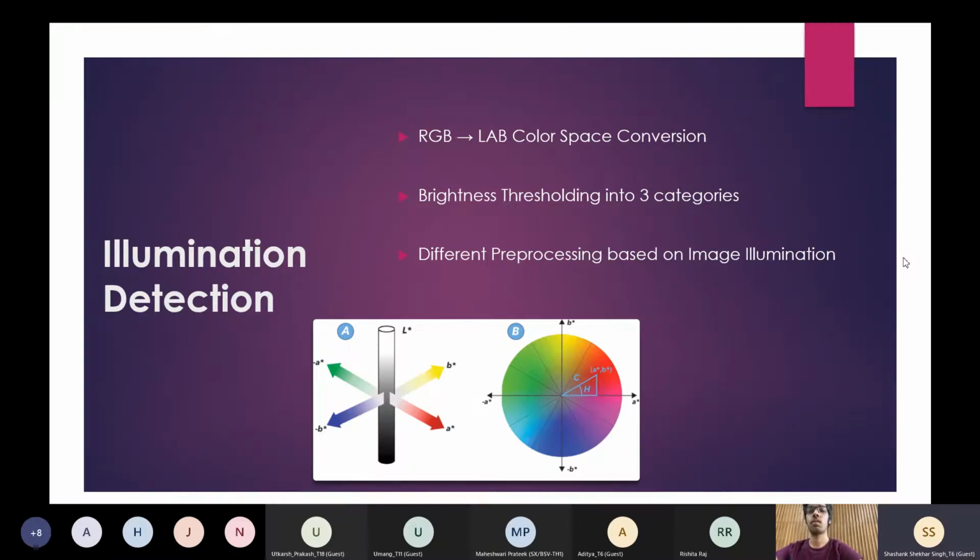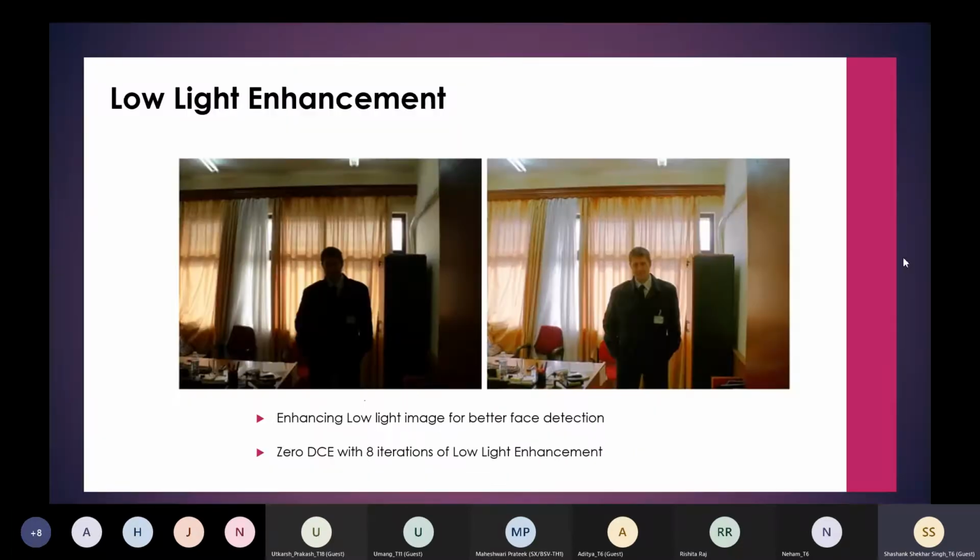To extract better features from an image, we process it according to its brightness exposure level. For this purpose, we use an illumination detection technique. We first convert the RGB image to LAB color space to measure brightness. The L channel is luminance, and A and B are color dimensions. Based on this, we classify images as overexposed, balanced and underexposed. For underexposed images, we apply low light enhancement through Zero-DCE. This method is inspired by curve estimation techniques in image processing and is applied for 8 iterations, as mentioned in the research paper, for best results. Over to my fellow presenters.